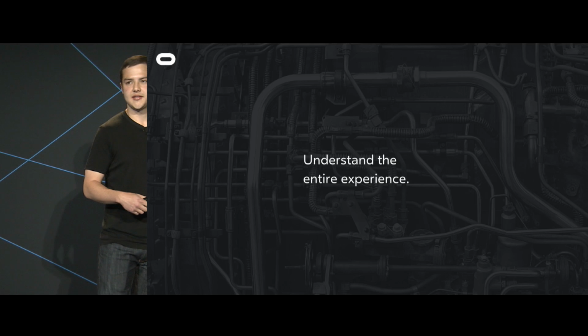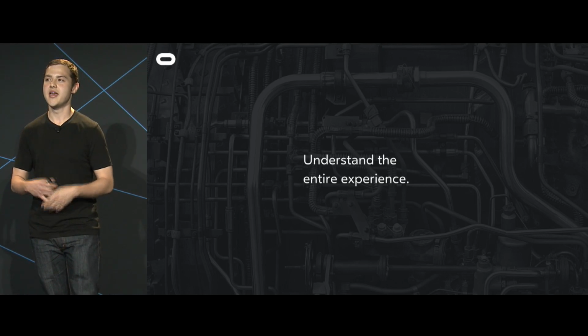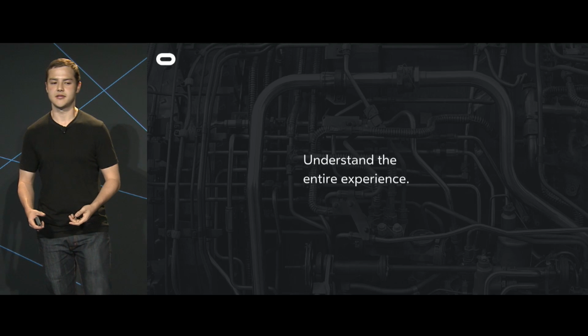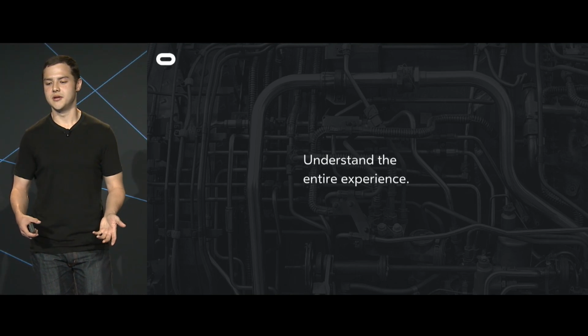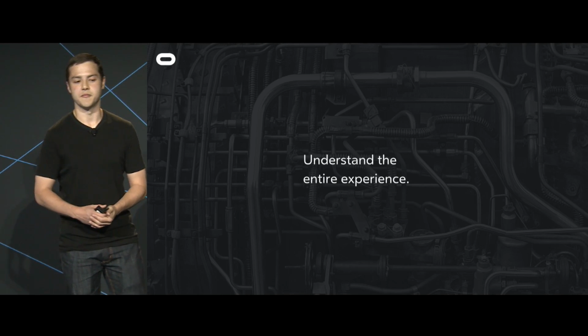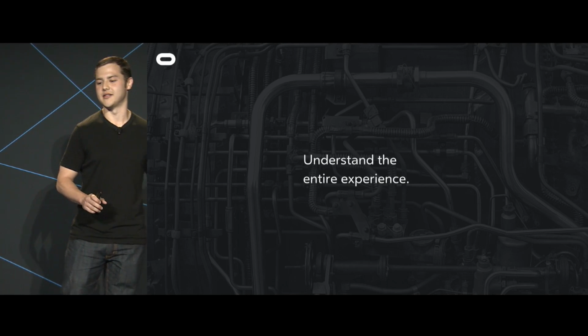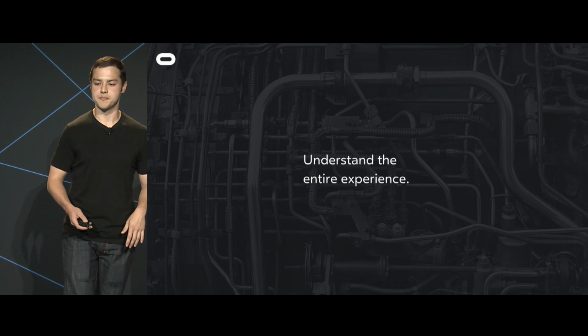So as designers, we need to take a different approach. We need to understand everything about the user's experience. We need to take this holistic approach. So thinking of the system as a whole, always designing with the user in mind first. We need to know every edge case. We need to consider every possible error, every scenario that could possibly happen.